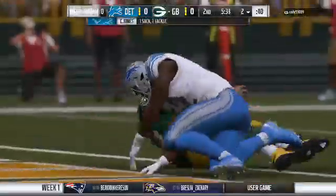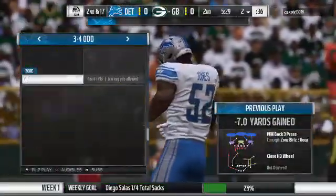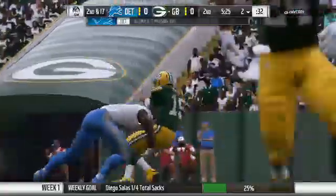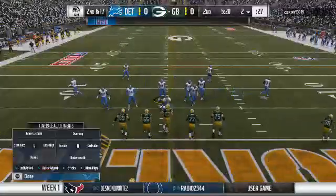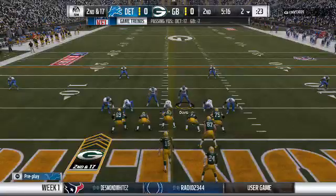Well, Mahomes can't get away, and down he goes. Christian Jones coming on the blitz. He gets him for a loss of 7. Don't need it all back at once, but you figure they're going to need something here. 17 yards to go on 2nd down.